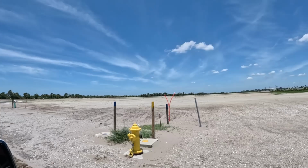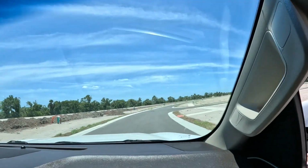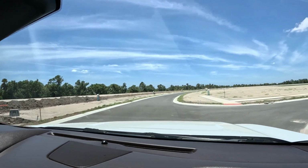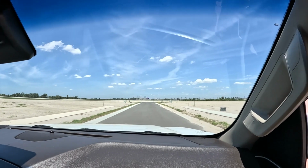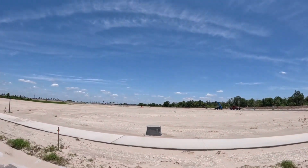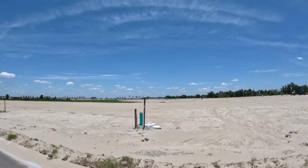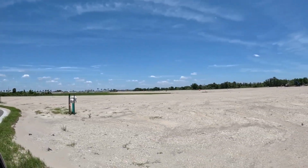Yeah, so let's talk about that connection real quick. So the connection will be right over here to your left. And it's really going to be like a walkway, ramp, bridge, if you will. And you can just walk over to what I call the west side of Sunstone now that this is coming in.